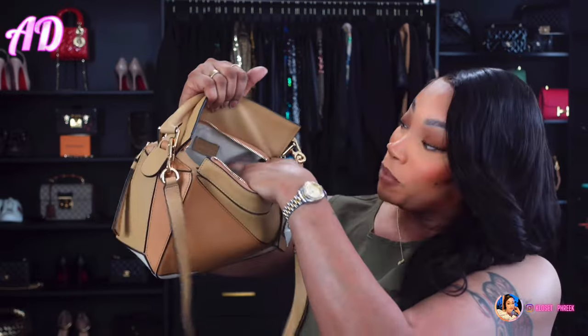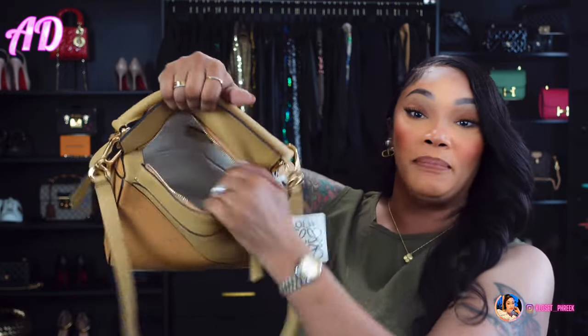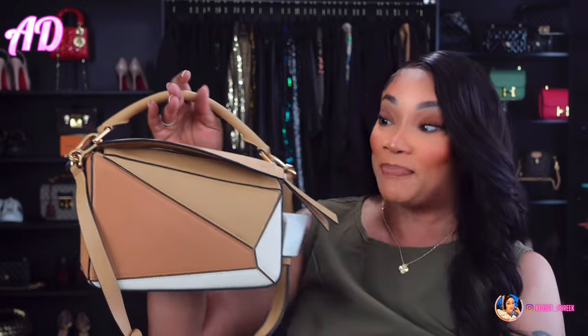Once you get into the bag, it has one pocket here with the Loewe logo, and it has this one big inside pocket. You can fit a lot in these puzzle bags. I had no idea that you could fit so much in these bags.